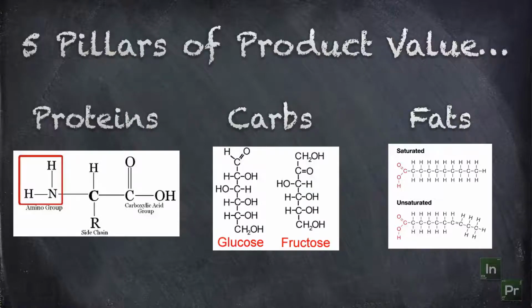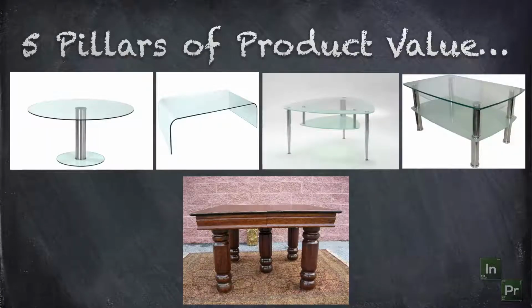You can see the molecules and the substances get to be more complex as you go through this. Just like as you go through the different pillars of product value, you're going to be bolting on different internet marketing elements, just like you see multiple things bolted on here. And the better you get at finding and streamlining how to put together the right elements, the more you're going to be successful.